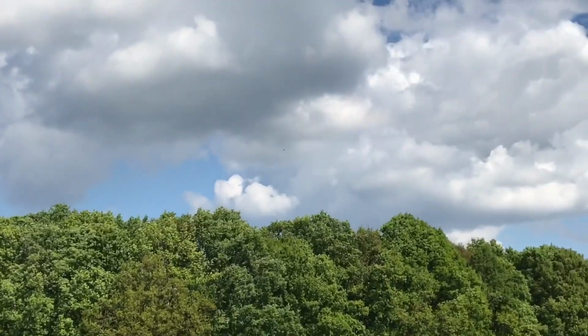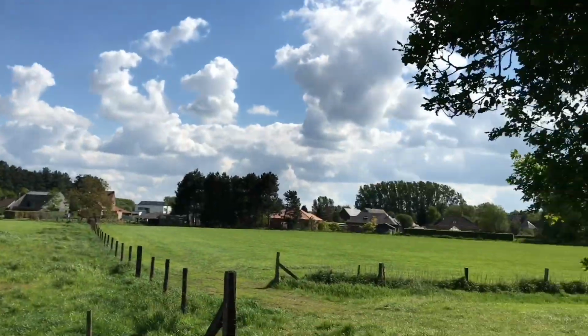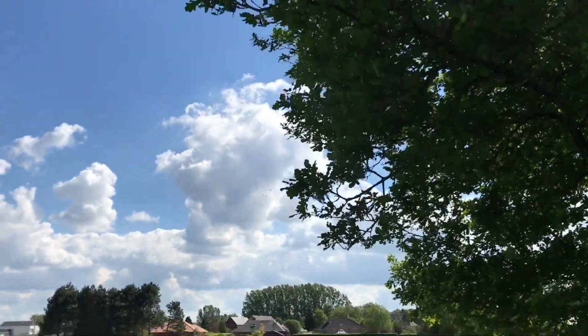Look over there. Yeah, they have a really strong headwind. Let's see if I can spot them again.